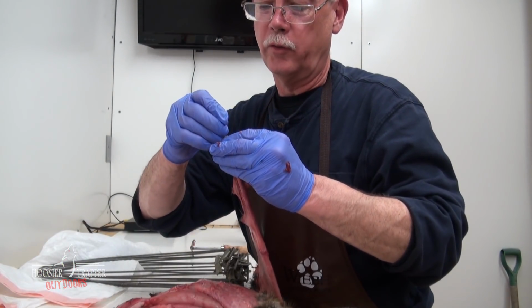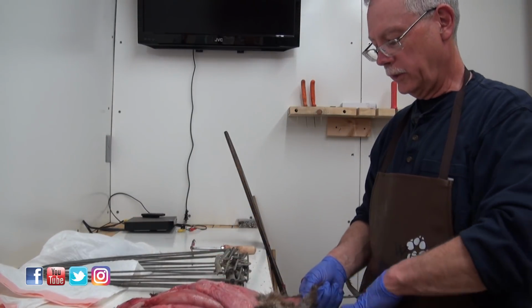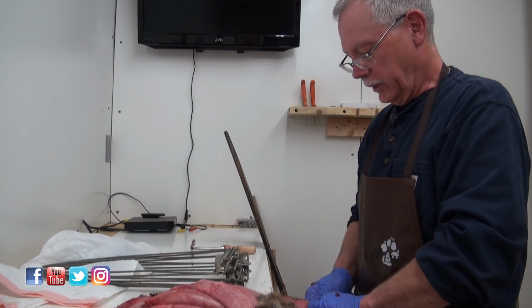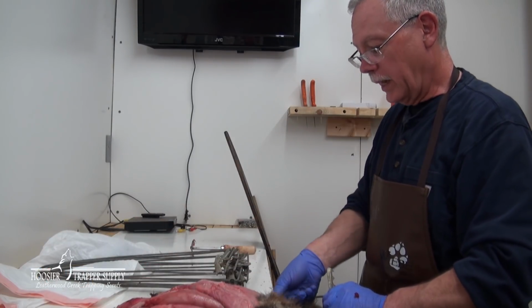If the nose wants to go over the end of the skin, just take a nail and go through like that, and that'll hold that nose on there. If you don't put that nose on there, you're actually losing some size.